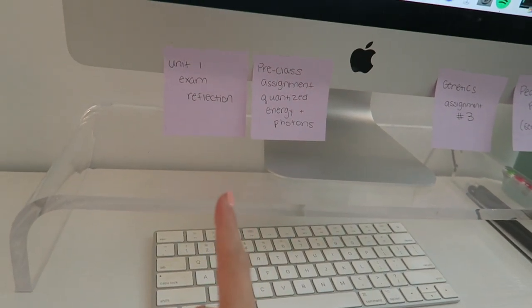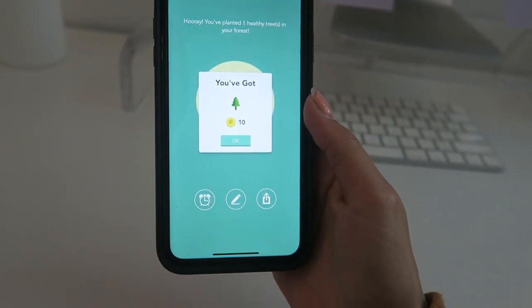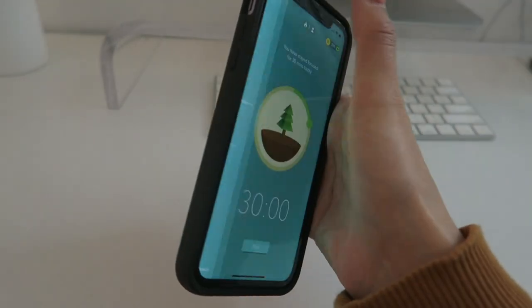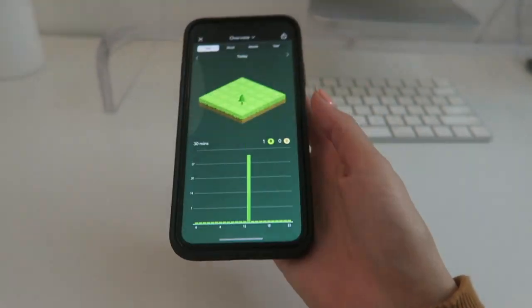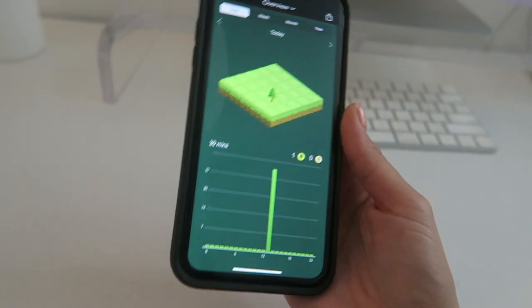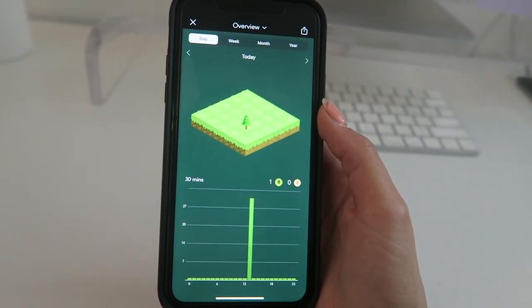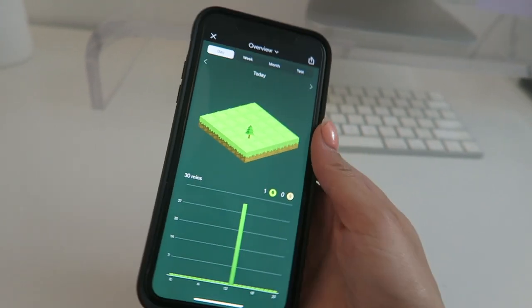And now we're gonna do the unit 1 exam reflection, and then we'll move on to the next thing. I got my 10 coins from the Forest app, and then you guys can see, if you're not familiar with this app, you can go and look at your forest, and it'll tell you just how much you studied that month. So I've only planted one tree. I actually haven't been using this app too much lately, but it's really good when you have a lot of things to do at one sitting, so that way you don't get distracted.